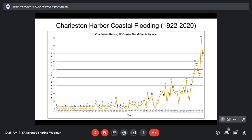First thing I'm going to start off with is just to talk about the increasing nature of coastal flooding that we're seeing, not only, I'm sure, at our sites in our CWA, but at other coastal sites as well. This is a plot of coastal flood events by year across the 99-year history available at the Charleston Harbor National Ocean Service tide gauge. And as you can see, it's obvious that we have a clear increasing trend.